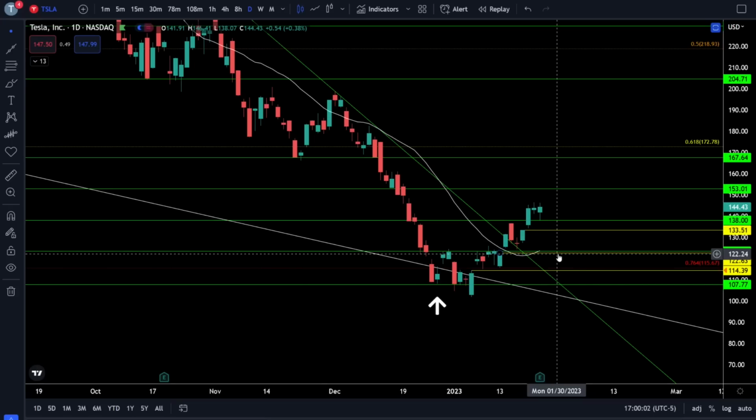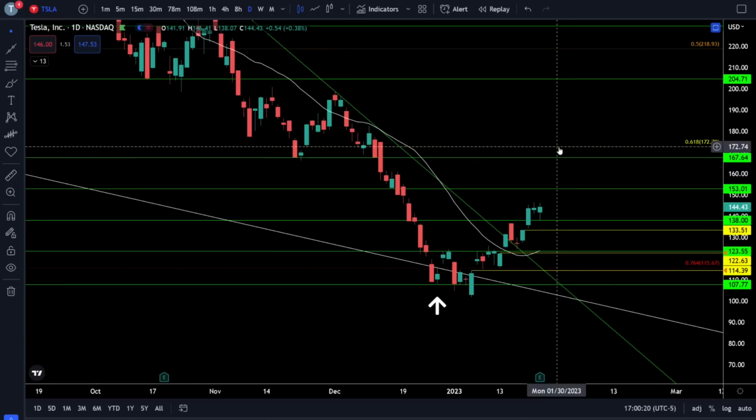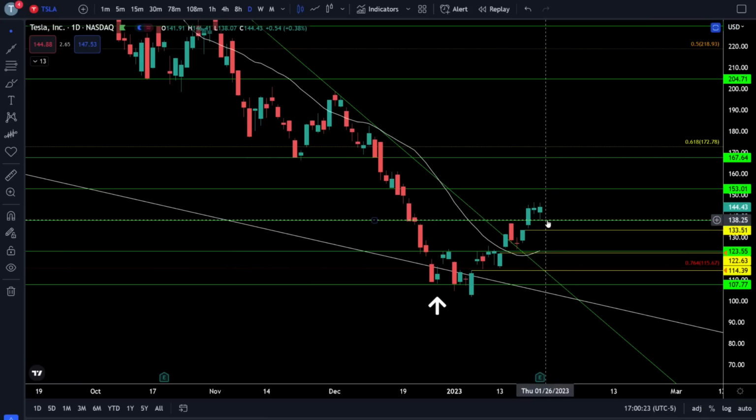So I am very bullish in Tesla as long as it's above 138, and then the next bull breakout will be that breakout above 145, and then we're looking for very quick trips higher. Because of the short squeeze, this is going to happen very quickly, and that's very likely going to send Tesla to 153 to 157, and then above that to 167 and then 173. So manage your risk right here at 138, and as long as we're above that level, you can stay bullish in Tesla for much higher prices.